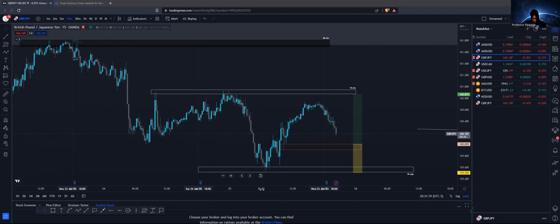Range is coming because you have a new 4H candle open at 5 a.m. Which better? Volatile, how do you spell volatile?